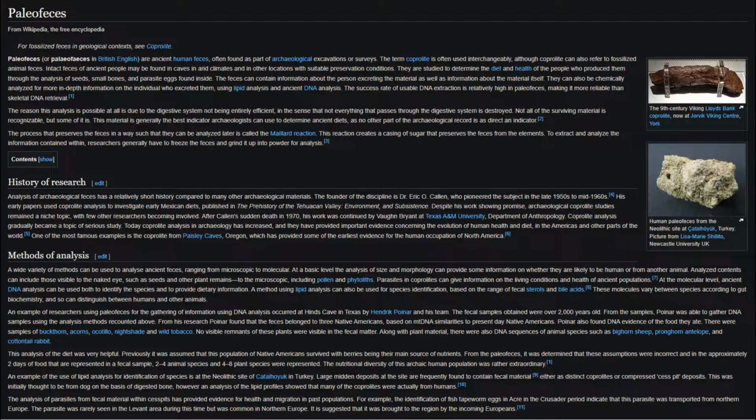The process that preserves the feces in a way such that they can be analyzed later is called the Maillard reaction. This reaction creates a casing of sugar that preserves the feces from the elements. To extract and analyze the information contained within, researchers generally have to freeze the feces and grind it up into powder for analysis.